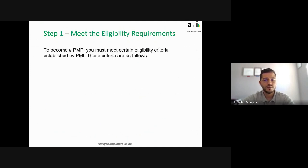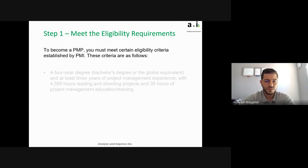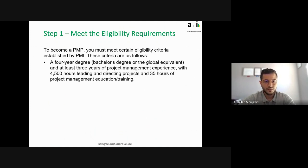So to become a PMP, you must meet certain eligibility criteria established by PMI. These criteria are as follows. A 4-year degree, so a bachelor's degree or the global equivalent or more, at least 3 years of project management experience with 4,500 hours leading and directing projects, and 35 hours of project management education. I'll explain the 35 hours in a bit, but just remember this one.